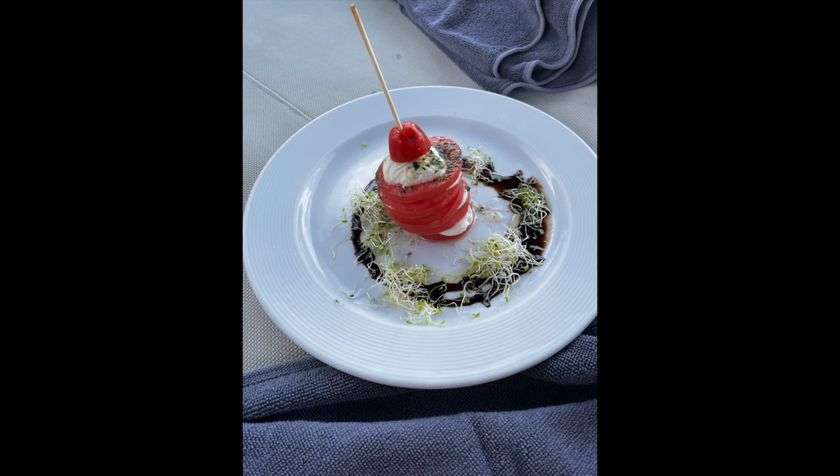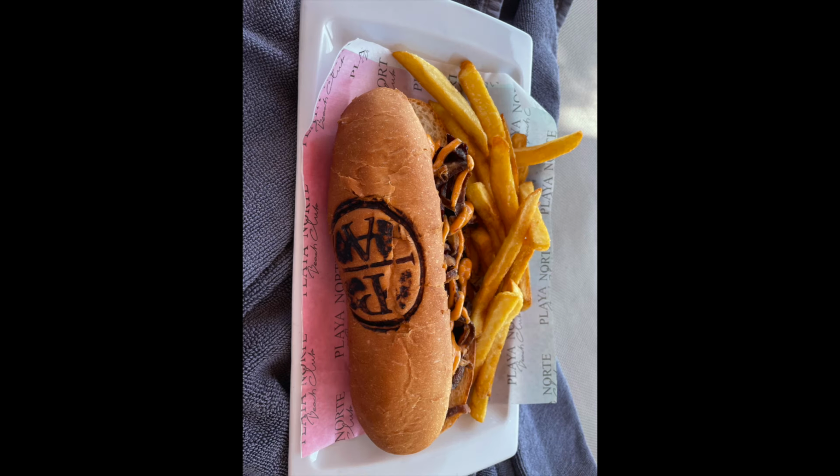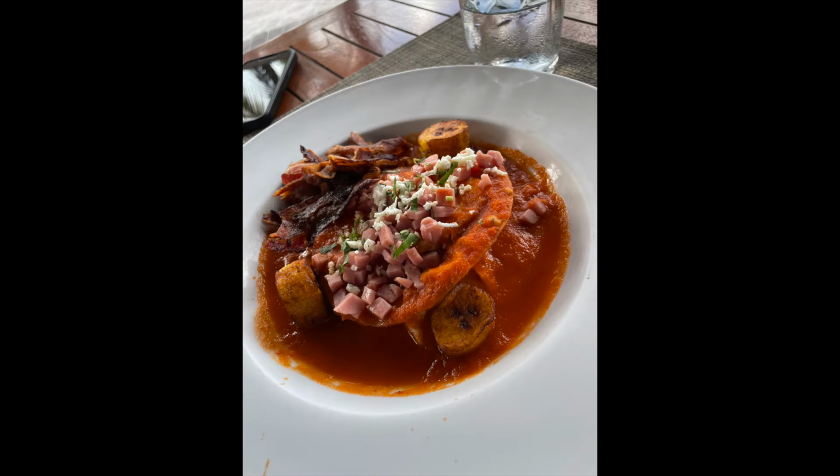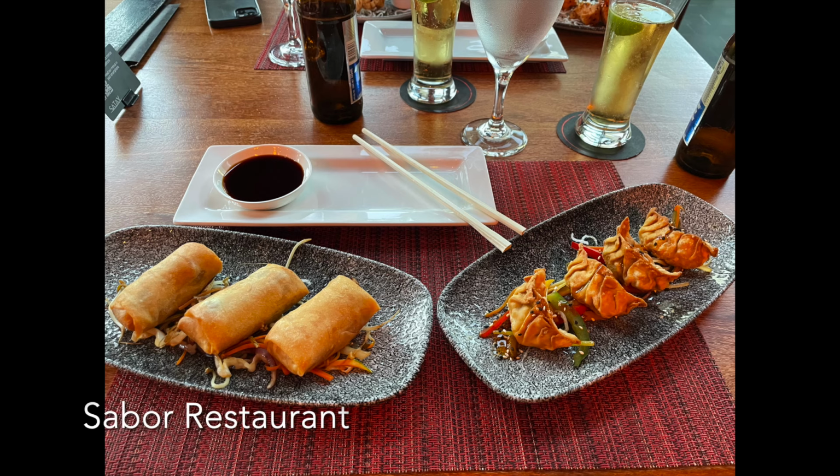This was a caprese salad. Another poke bowl, this time teriyaki chicken. My husband ordered a hot dog that was just loaded with tons of toppings on it. And then this was from the a la carte breakfast that you do have to reserve at the beach club. That is the Mexican breakfast. And then I got avocado toast with egg whites. Both were delicious.